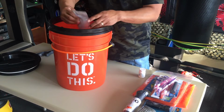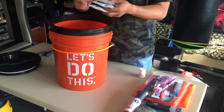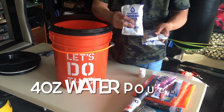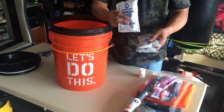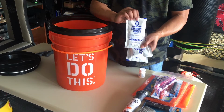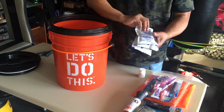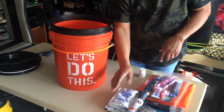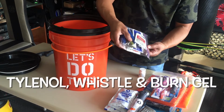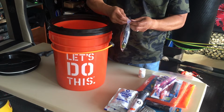If somebody in your family, or even yourself, has a headache and you have to take medicine, or any other medicine you normally take, you have to have some water. You might be in a real emergency, have to leave real fast, and forget to grab a water bottle, so it's good to have emergency drinking water. You can buy this online. There's 4 ounces per pouch, and again, it's part of our emergency kit. I also have Tylenol, and I have an emergency whistle, so if I need to get somebody's attention, I have a way of doing that.